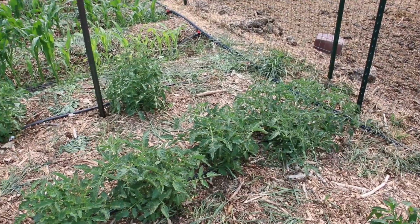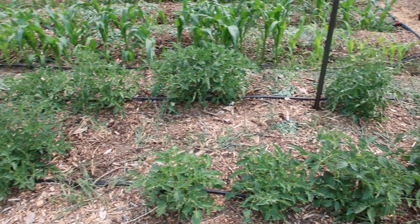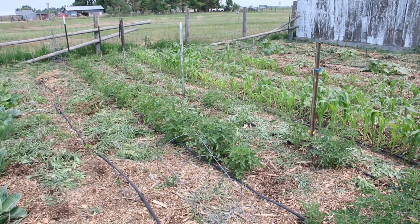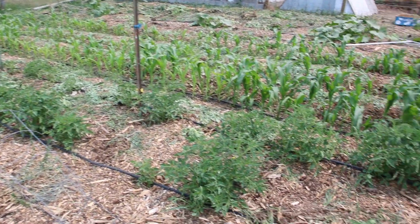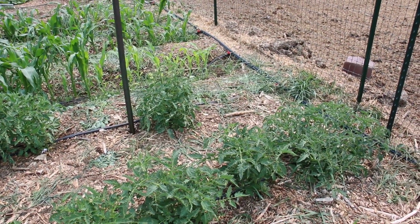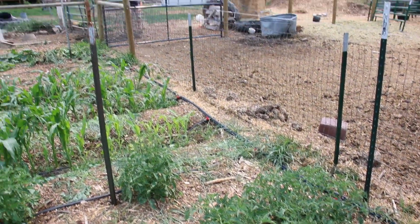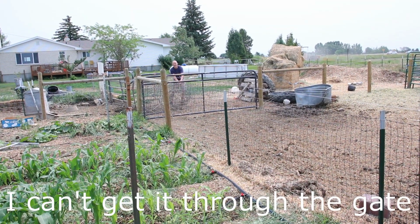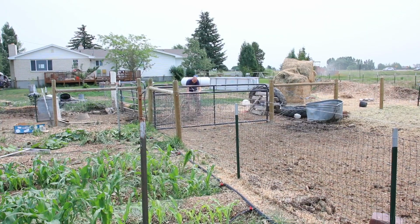Our tomatoes are looking pretty awesome. We've got 2 full rows of those. There's a few that aren't doing great, but for the most part, they're looking good. That one's even got a bunch of flowers on it. Barrett is currently getting some fencing. I can't get it through the gate. I guess I'd better help.